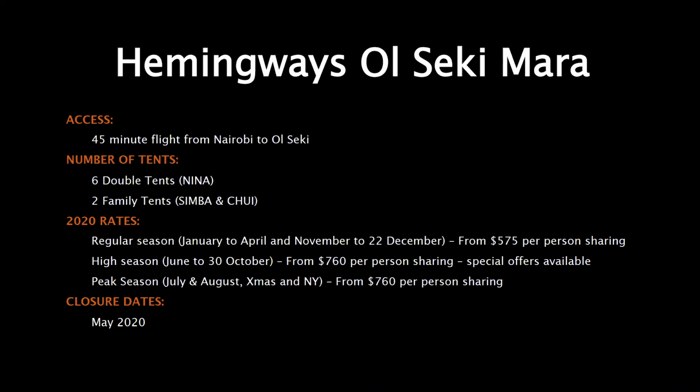But your access is a 45 minute flight from Nairobi to Ol Seki, so Safari Link or Kenya Airways, and very easy. Very often, because of where it's located in Naboisho, you land at the Naboisho Ol Seki airstrip, and very often it's either the first or the last stop. So you don't have to go bumping around the Mara. All the times I've been there recently, we've always been first stop, but I can't obviously guarantee that.